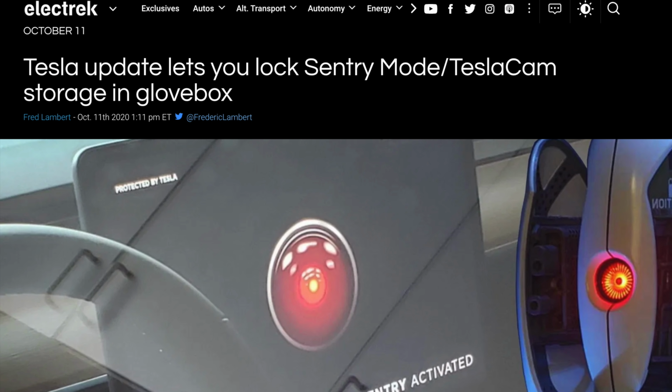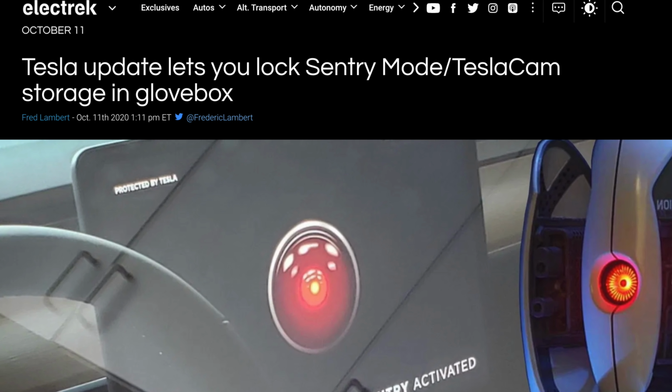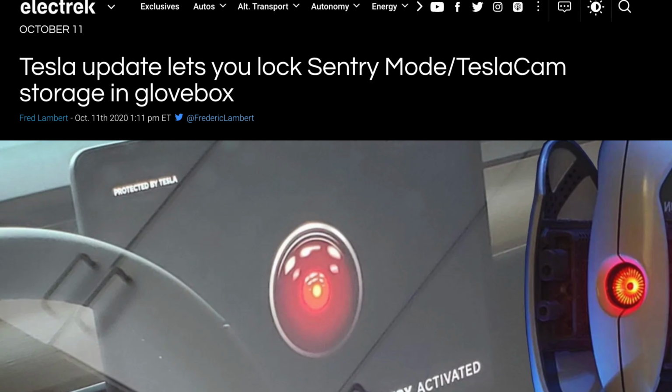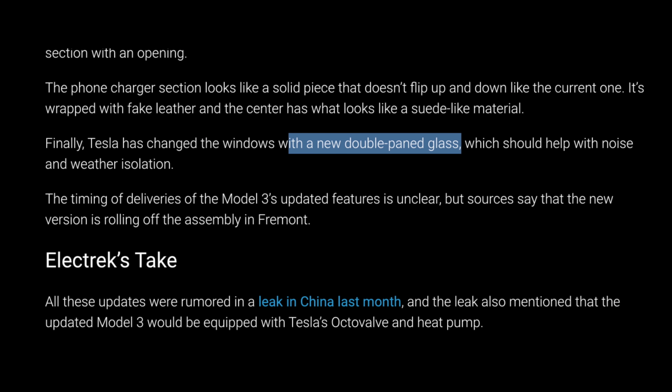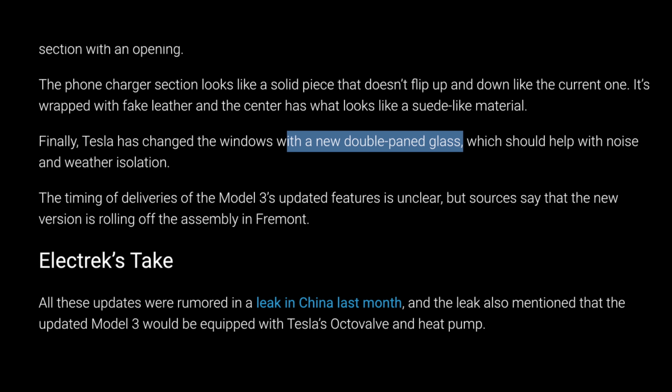As far as the design of the car, there are 2 more things that have likely changed but aren't confirmed on Tesla's website. One of which is that they're putting a USB port in the glove box itself so that you can plug your Sentry Mode drive in there and actually have it locked away in the glove box, so if someone were to break in, they can't actually access that drive without completely destroying the glove box. As opposed to before, they could just reach into the center console, and even if it was hidden, if they knew what they were looking for, it was easy to get to. And then the windows are likely double paned glass to reduce road noise and overall wind noise coming into the Model 3, which has been a frequent complaint.